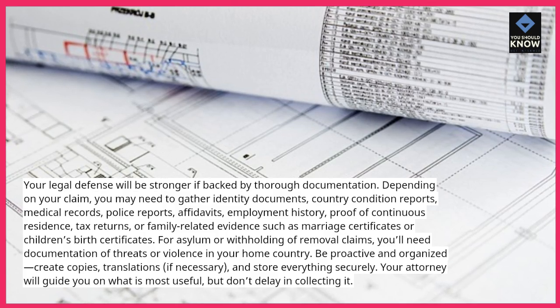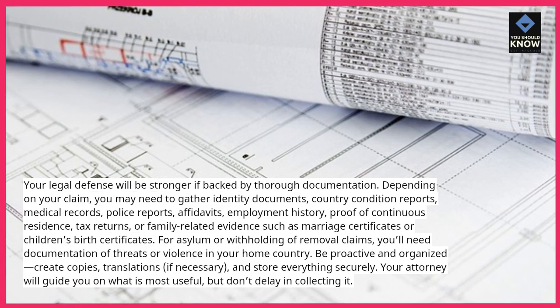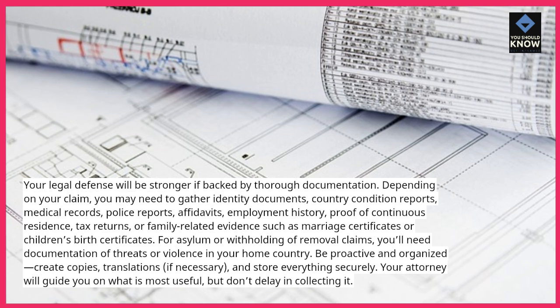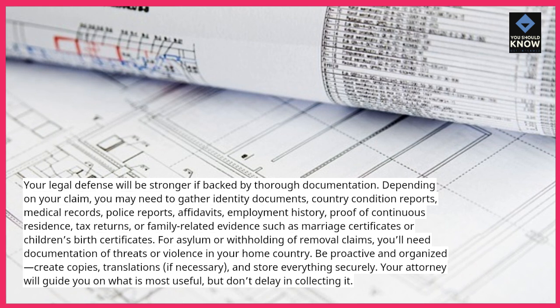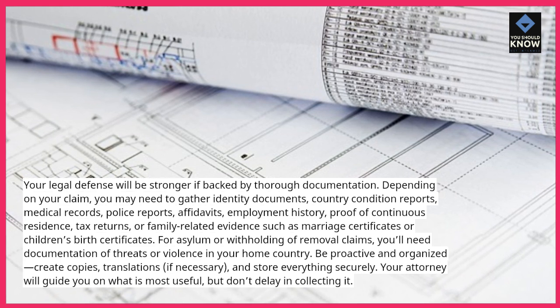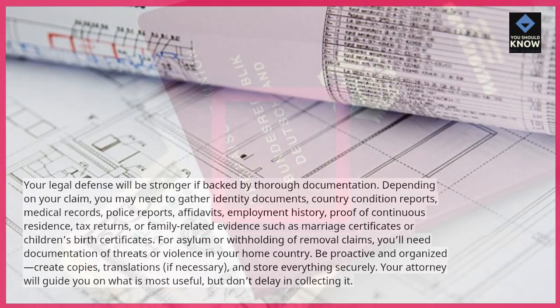For asylum or withholding of removal claims, you'll need documentation of threats or violence in your home country. Be proactive and organized, create copies, translations if necessary, and store everything securely. Your attorney will guide you on what is most useful, but don't delay in collecting it.